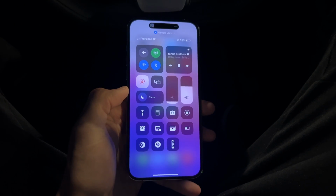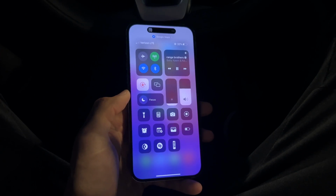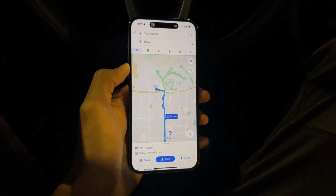Now when I got back to the car, I checked my 14 Pro Max and the battery was at 32%, and I was 20 minutes away from home, so we'll see how much strain it puts on it.